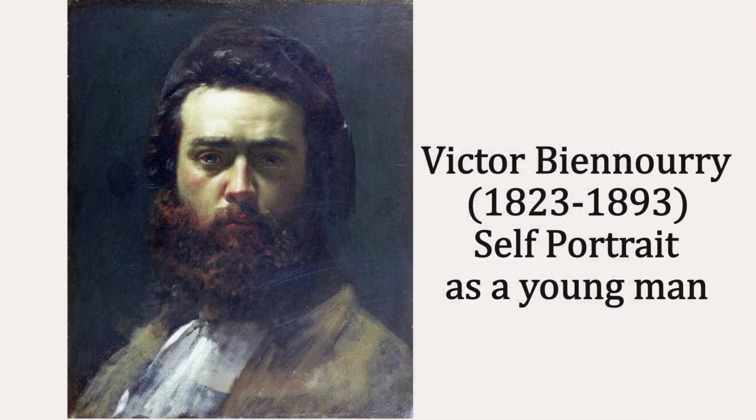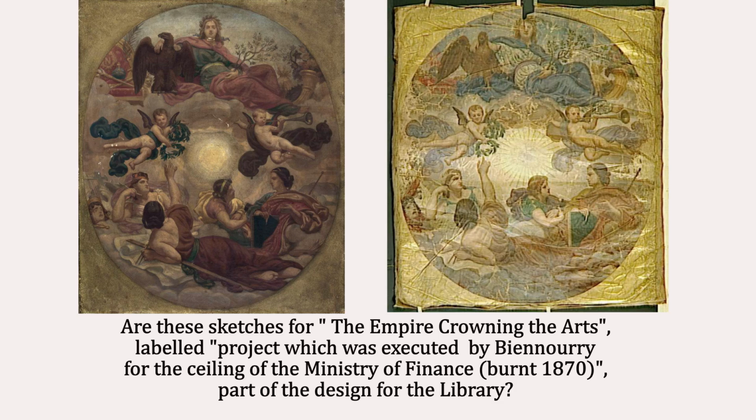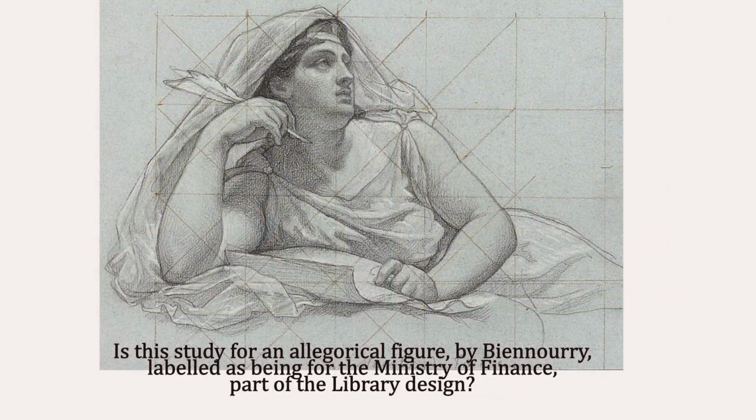Over each section of the room, Victor Bien-Nourri, 1823 to 1893, had depicted life-sized allegorical figures with their symbols and attributes in 6 circular paintings. There were also octagonal paintings in the alcoves and medallions portraying famous writers. They are all described both as grisaille and as camailleux roussâtre, that is, either greyish or reddish monochromes.